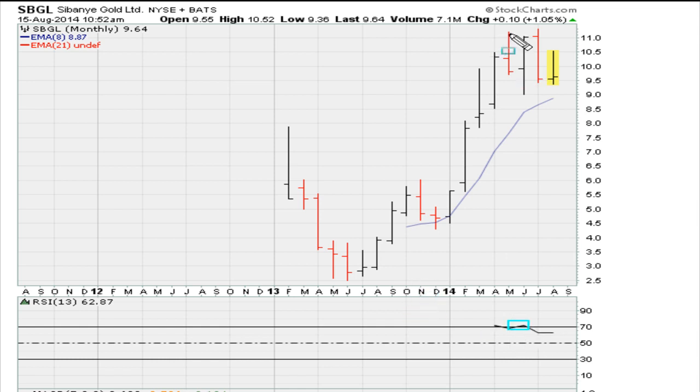We set an alert for down the road, months down the road, weeks down the road, who knows. If the stock ever moves above $11, which is the area of the previous monthly closing high, then we can buy the stock again, because the RSI more than likely is going to be back above 69.10. So here's a perfect example. I need to stress that we thought the stock was going to hold above 69.10. It failed. It moved subsequently below 69.10, and hence it lost its momentum, and that is a reason to get out of the stock.